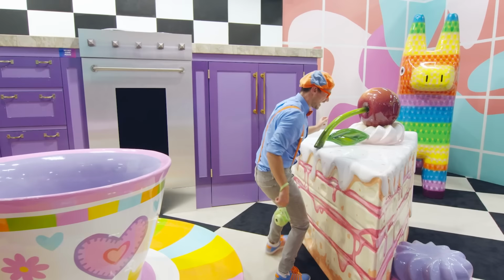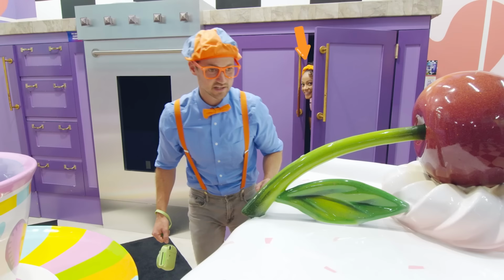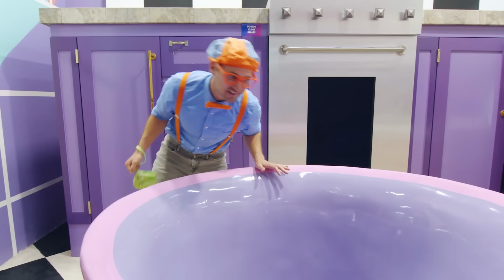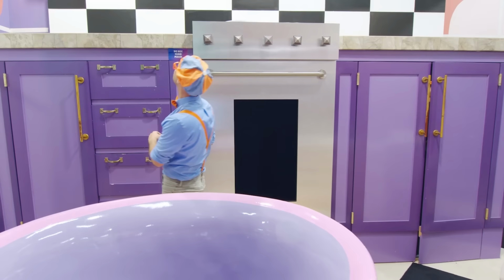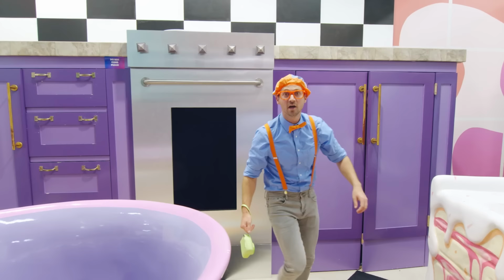Okay, is she by the cake? Where are you, Mika? I don't see you by the cake. Do you see Mika by the cake? Not seeing her. All right, what about the teacup? Mika, where are you? I don't see her anywhere. Whoa, where could she be? Maybe on top of the kitchen countertop. Oh, is she up here? No, I don't see her anywhere. Do you see Mika?